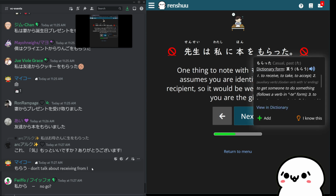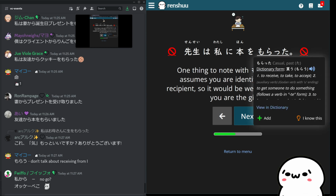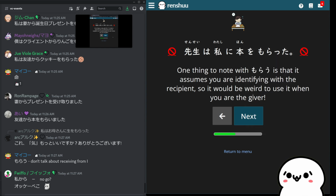So I would just hold on to the rule that I typed above. With morau, you can receive it. You can say, I got this from so and so, I got this from my mother, but you will not say, my mother got this from me. You would say, I gave this to my mother. So that's morau. Morau is the easiest of them because when you're talking about receiving, regardless of who's giving, who's receiving, if you're focusing on the getting of the something, then there are no special cases.